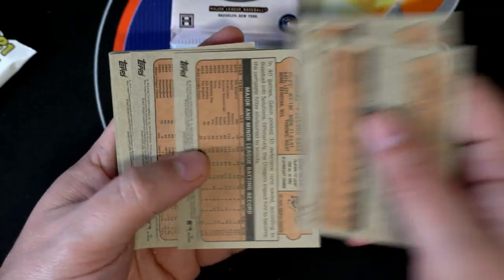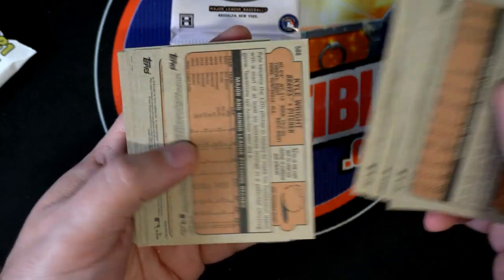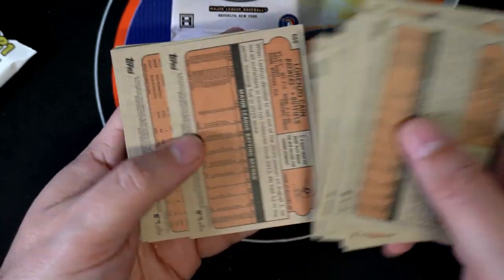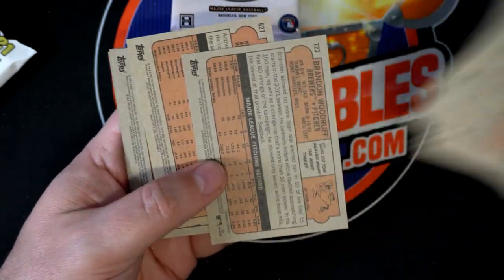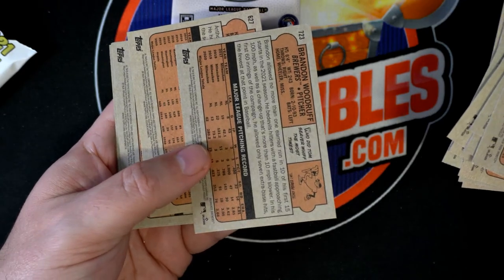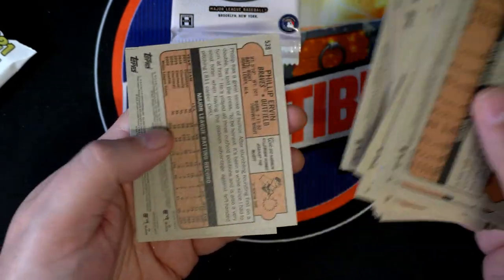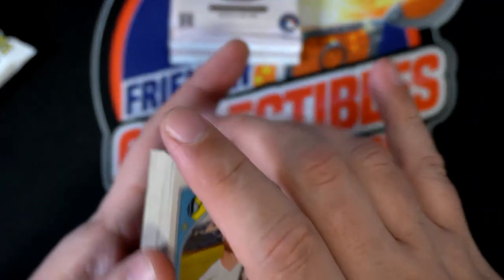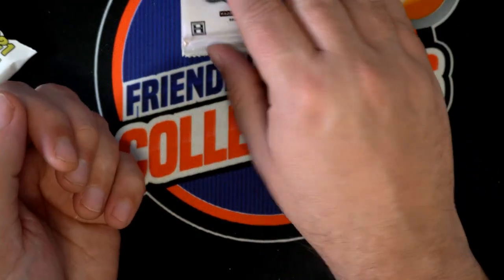I just like to show the backs. Sometimes there can be a short print identified simply by looking at the back. So I wanted to show those numbers. Like 723. I think this might be a short print. I'm not 100% sure. So anyway, I'll try to find that out. If it is, I'll top load it.